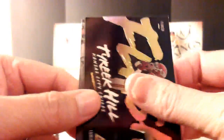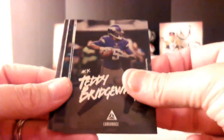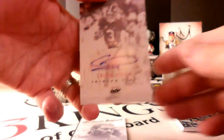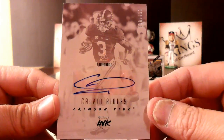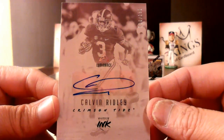Trust me. Sean Penny, Landry, and Tanner Lee. Got a little Dirty Bird action. Calvin Ridley, 130 of 199 to the ATL. Of course not. In the last break, we pulled a 1 of 5 of them.